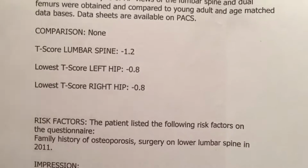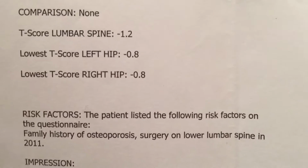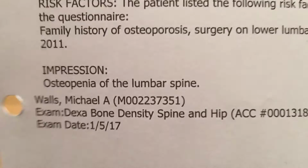So a radiologist, the doctor's probably just going to get this report that's going to say, T-score lumbar spine, negative 1.2. They're going to say your hips, averaging like negative 0.8. So basically this one I have, impression: osteopenia of the lumbar spine.